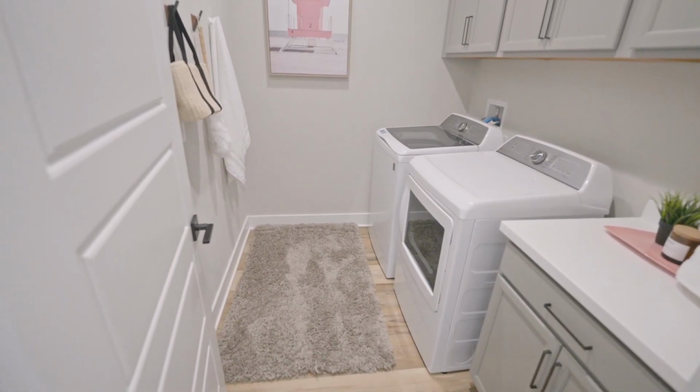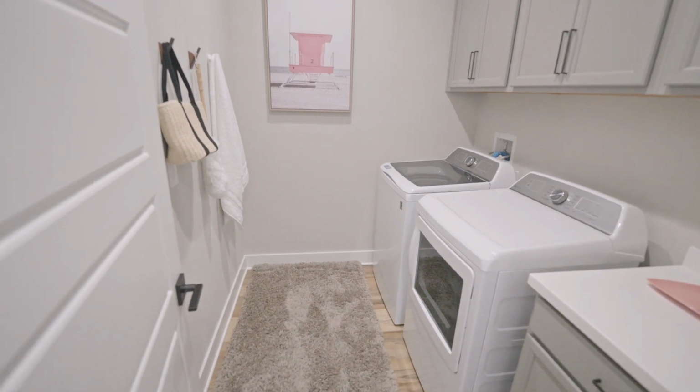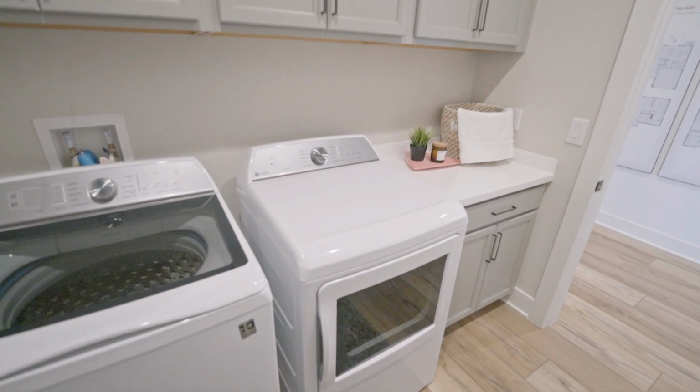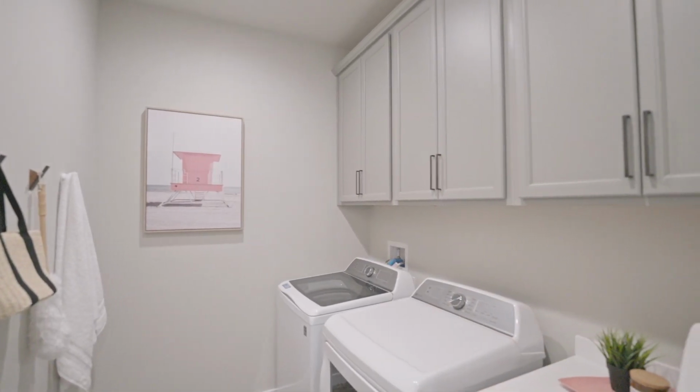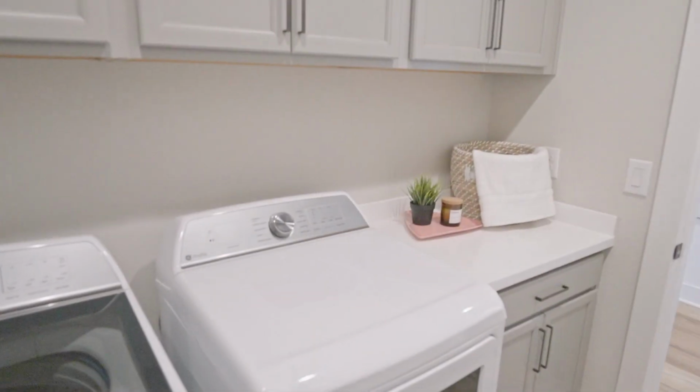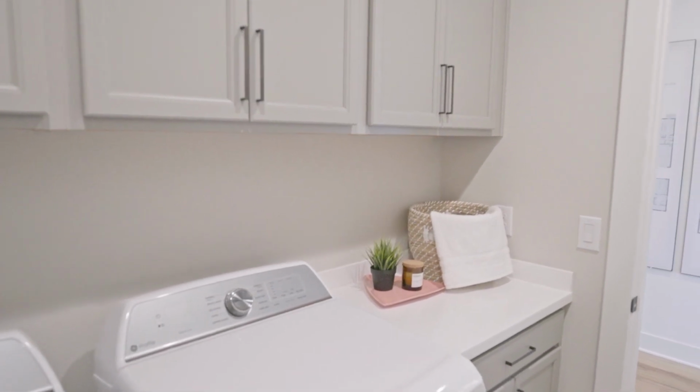This is your laundry area right there. Now, you're not going to get the washer and the dryer, so keep that in mind. These cabinets are a design center upgrade if that's what you want to do, along with the fold station. You can also have a wash station if you want. That is something you can do.